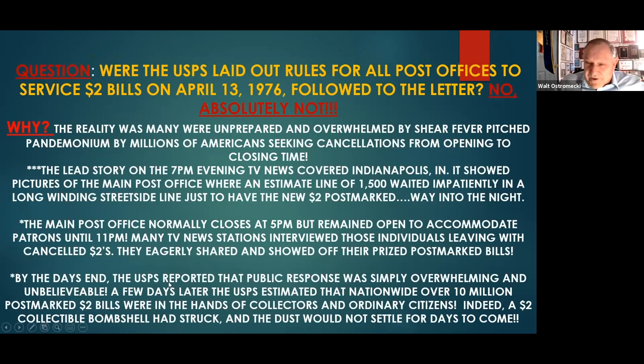Okay, now here comes a question to ponder, and we'll take a look at this. Question: were the U.S. Post Office rules laid out for servicing followed to the letter? And as we shall see, absolutely not. Well, why? Why would they not follow the rules? Well, in reality, many of the post offices were unprepared, especially in big cities. And the sheer fervor, pitch of pandemonium, of millions of Americans seeking cancellations on opening and closing day allowed for, I guess you could say, exceptions. The lead story on a 7 p.m.